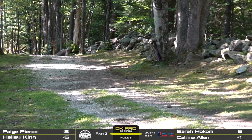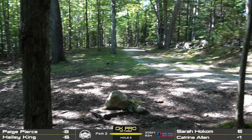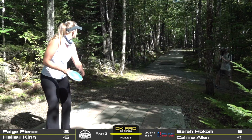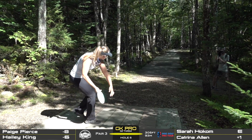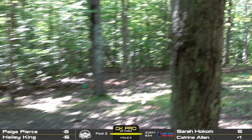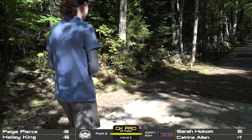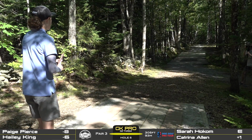Puts a little too much hyzer on it, but it's low enough. Finds the ground and gets some skidding action. I'm not sure what to call that. It'll be a wide open look, pretty downhill. Inside circle 2. Hokom finds an early gap. That wasn't the intended gap, but she did get through. She'll be on the putting green.